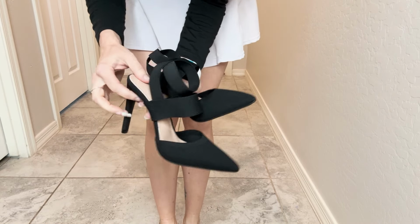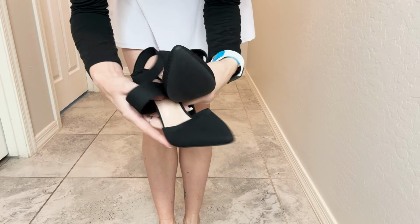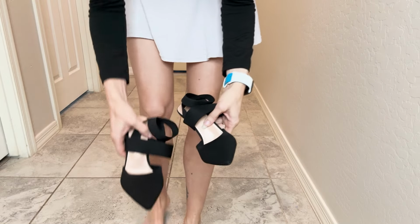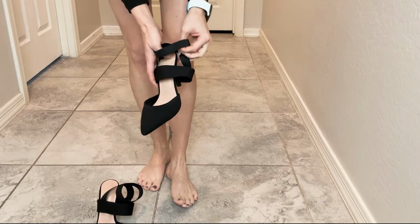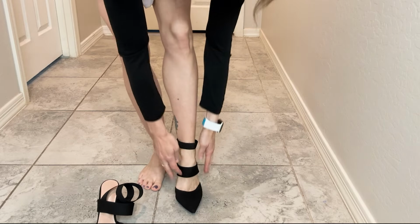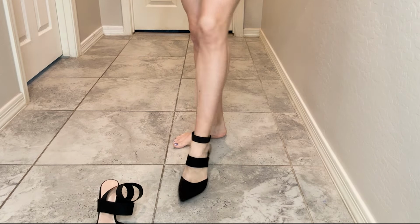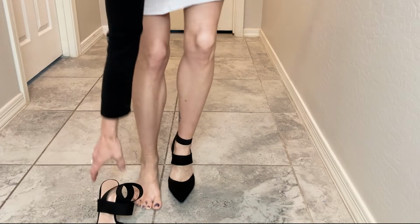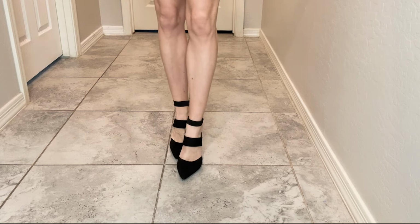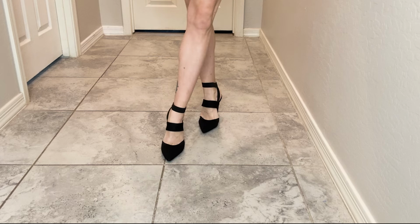Okay, these ones are next. These ones you might need to pray for me for, because these are a little long. But they're strappy, they're cute, they're black. We'll see. Very cute though, right? Very nice. They're pretty cozy. Okay, here we go. What do we think? Do we like?